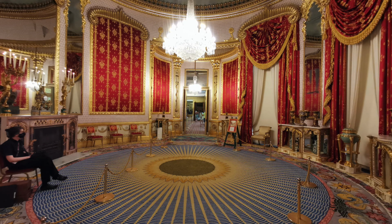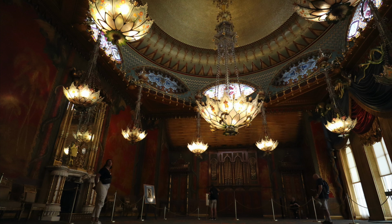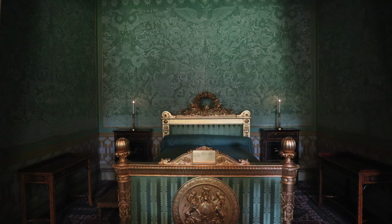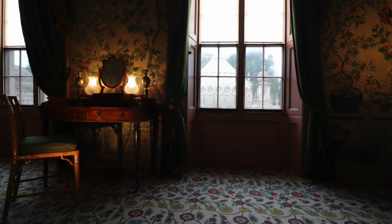The very informative audio tour is a must, and when you come to the saloon room, you'll learn all about its painstaking renovations. The enormous chandelier which dominates the ceiling of the music room is really a sight to behold, and this is a great place to sit, relax and take it all in. You can even visit the bedrooms used by George himself and the room Queen Victoria used when the palace passed into her hands, although she didn't really care much for the place.